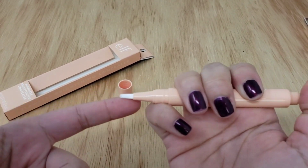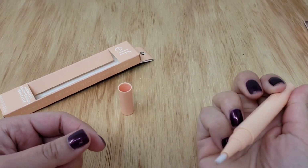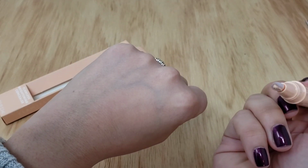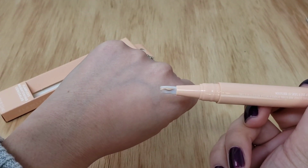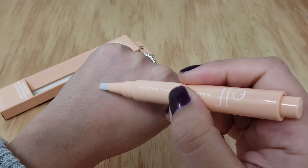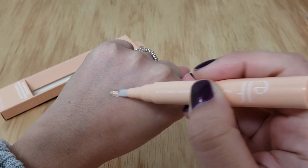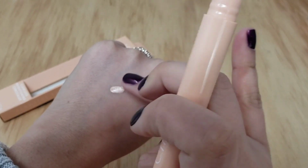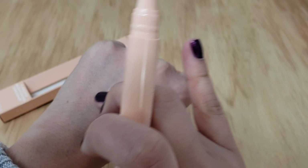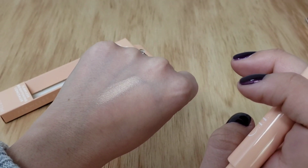So I'm going to just keep clicking it. And this has a shelf life of 6 months. Now, being that it comes with a little brush tip like that, I would definitely follow that because you're going to be using that same applicator. So let's see, I have a little vein here. Let's try to cover that a little bit. Oh, that's a good color for me. I would say there's definitely some coverage there.